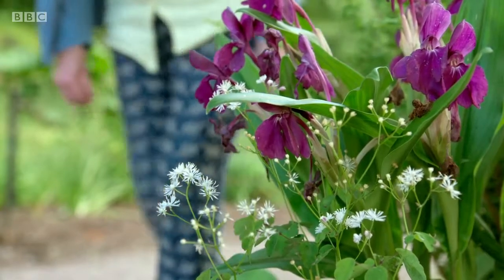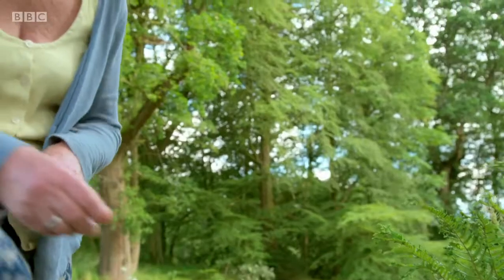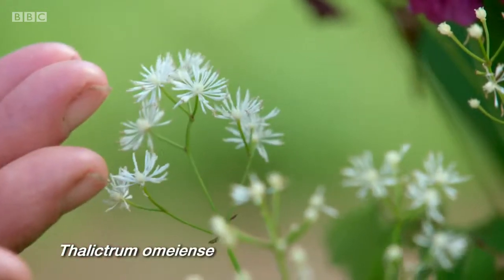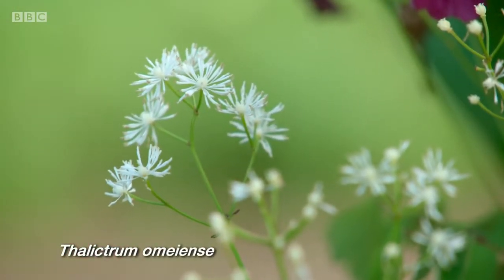From China comes one of the daintiest of all thalictrums, Thalictrum omiense. It's perfect for a rock garden and will even tolerate quite dense shade.